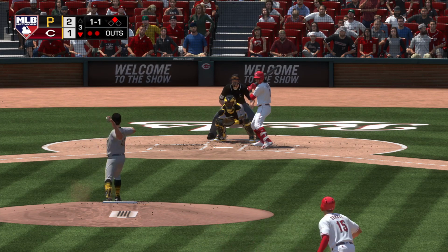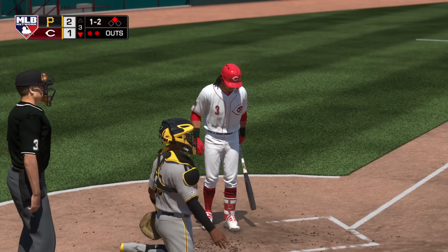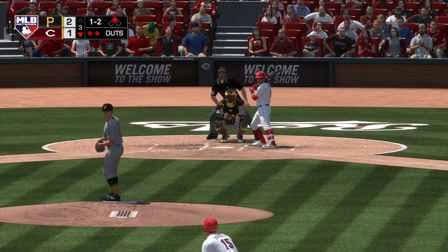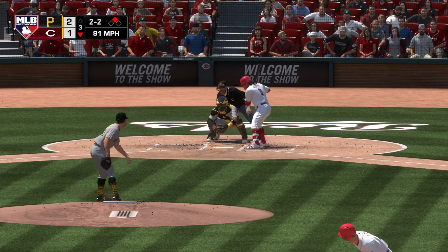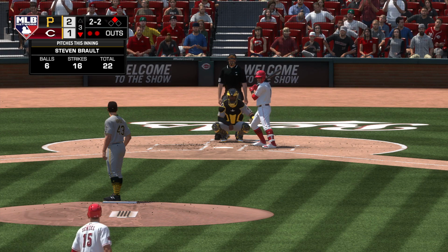Into the box, Freddie Galvis. Oh, they have him looking awfully confused up there right now. It's 1-2. After that swing, you just got to reset yourself. You still have a strike to work with, and you can't be thinking about how silly you just looked on that last pitch. Now a fastball awfully close, but he doesn't get the call. It's 2-2 now.